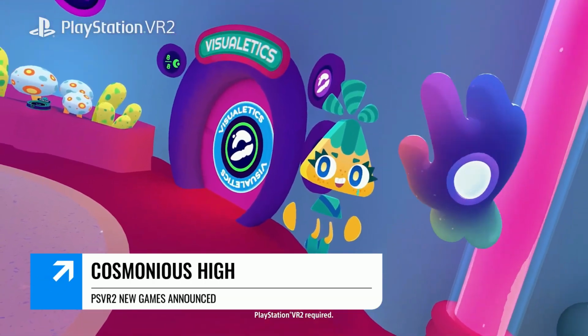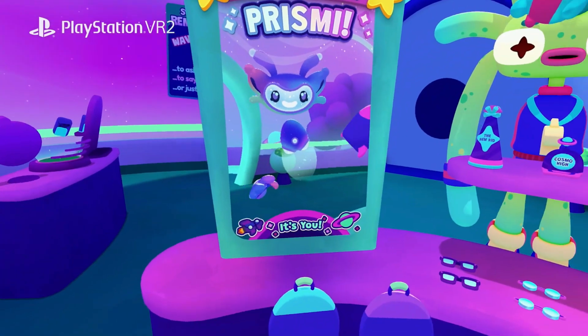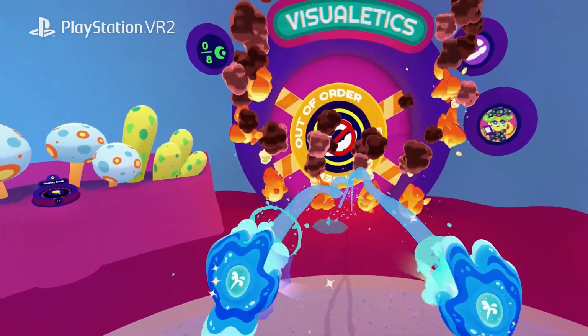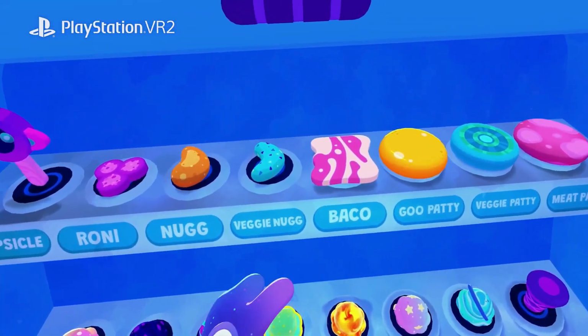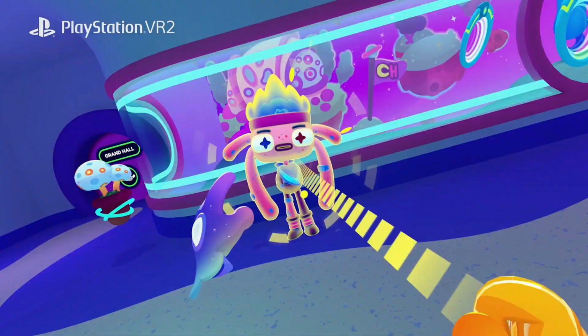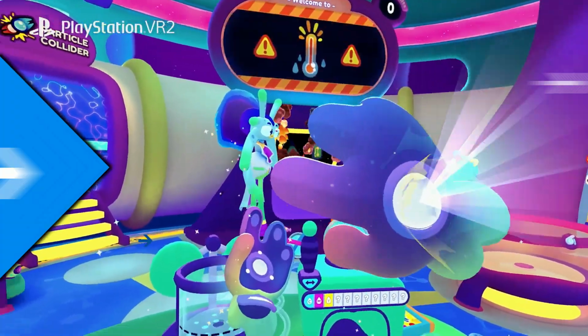Cosmonius High comes from the guys that did Job Simulator. It's a single-player alien adventure where you play as a rare species that adapts to any situation. It will include features like 4K resolution at 90 FPS, 3D audio, no load screens, full use of the Sense controllers, and more. It doesn't have a release window.